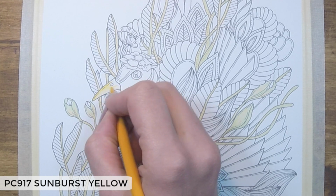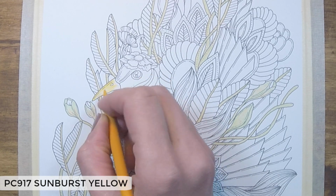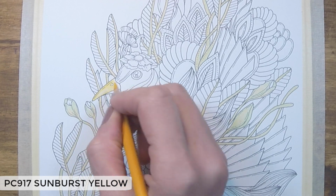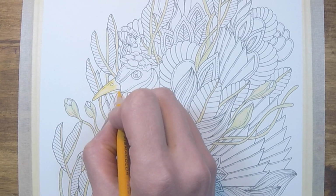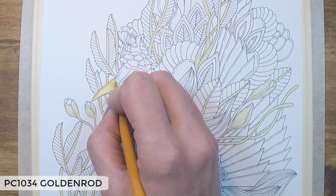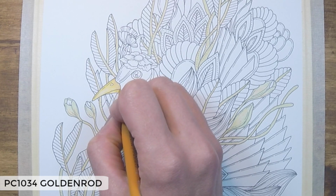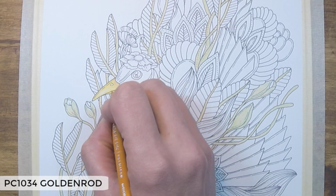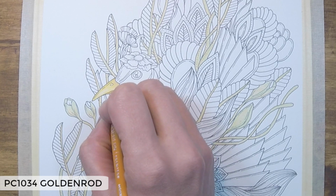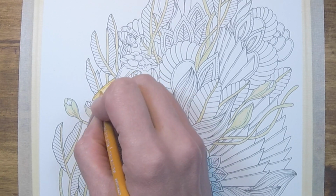Now we'll do the peacock's beak. And I'm going to be bouncing around the page a little bit. It's kind of my way. I wish I was one of those people that could just start in one corner and work my way, finished all the way over to the other corner, but alas, I am not. I'm a bouncer. So I'll be bouncing around a little bit, especially if I'm still mulling over how I'll approach a certain area.